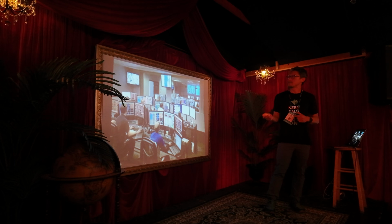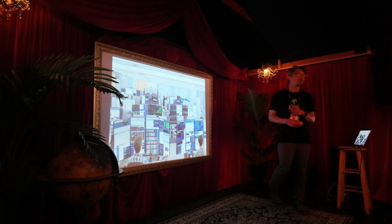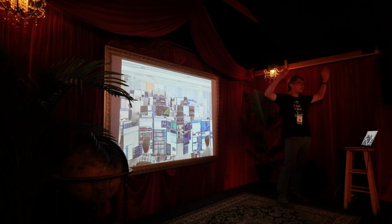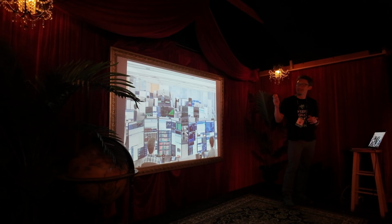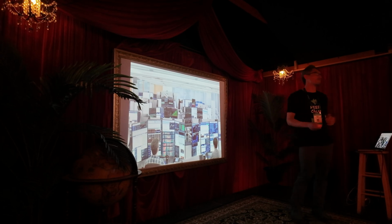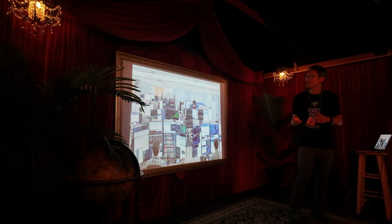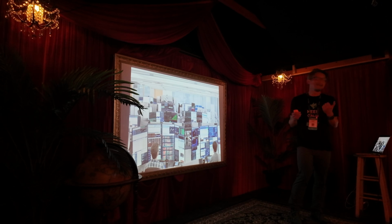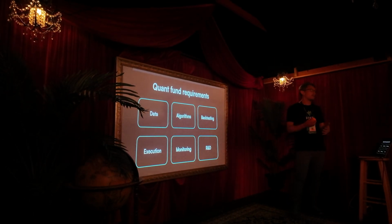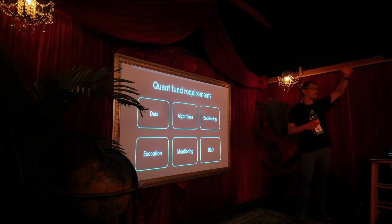And before you know it, you have an entire trading floor, in some large New York building, and you're basically Citadel. This is a trajectory that all these quant funds have followed, right? But it's not that easy. It's not easy, especially today, because now you're competing with all these guys.